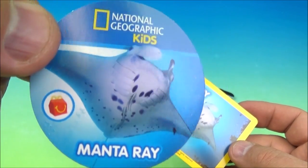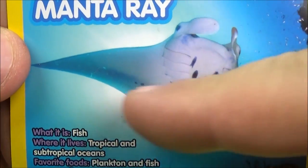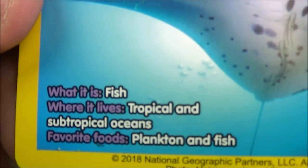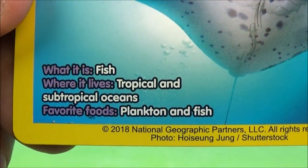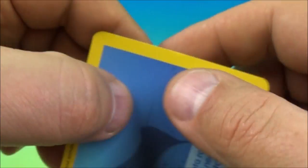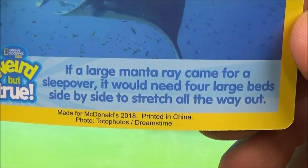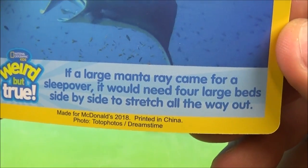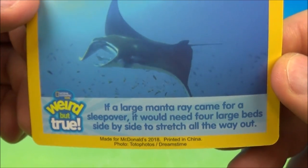Look at that. That is cool. And here's another picture right here. Wow, that is neat. What it is: a fish. Where it lives: tropical and subtropical oceans. Favorite foods: plankton and fish. And on the back, it reads, weird but true. If a large manta ray came for a sleepover, it would need four large beds side by side to stretch all the way out. So it's pretty big.